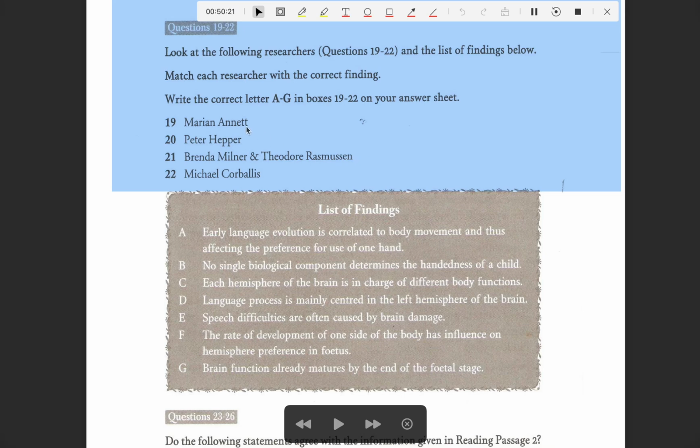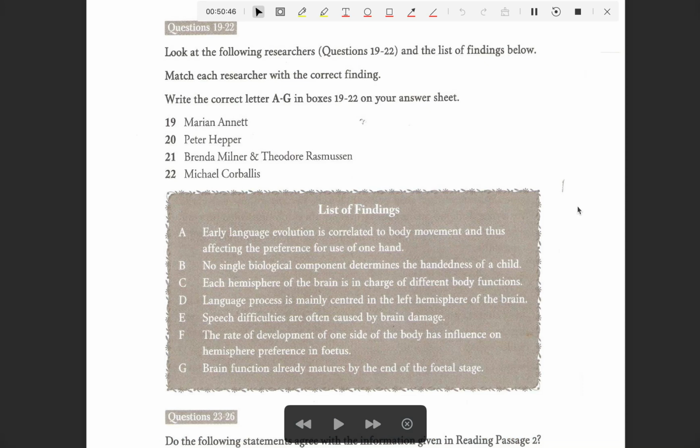If they're ever paraphrased, maybe they'll say Miss Annette, Mr. Happer. And with two people, Mr. and Mrs. maybe Milner or Rasmussen. I'm not sure, but they might mention surnames. That's the only way they would paraphrase it. But at least the first time they mention the name, they mention the whole name. So you can easily find it. And once you do, you have to match it, of course, with what's here. But that's why, because it's the names, you can make sure you do some other question.